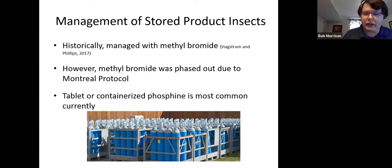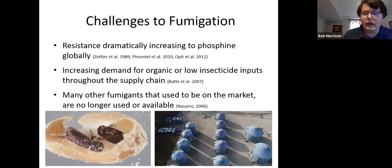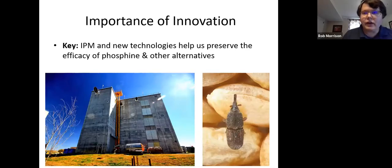But phosphine is still widely used, but there are increasing challenges with its use. In particular, there's been a dramatic rise in resistance to phosphine by 8 species worldwide, including here in the Great Plains in the US. There's also been an increasing demand by consumers for organic and low insecticide inputs throughout the supply chain. And many of the fumigants that used to be on the market, say in the 80s and 90s, are no longer used or available due to a variety of safety and environmental regulations. And so that really highlights that we need to preserve the efficacy of our remaining fumigant tools.